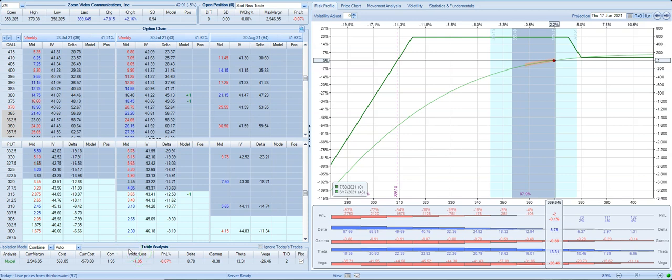I'm looking for a trade setup in Zoom, ticker symbol ZM, going out to the July 30th expiration cycle. I talked about selling an out-of-the-money call spread in Zoom because I did see a bearish sell signal a couple of days ago. However, it looks like the market character is changing a little bit.